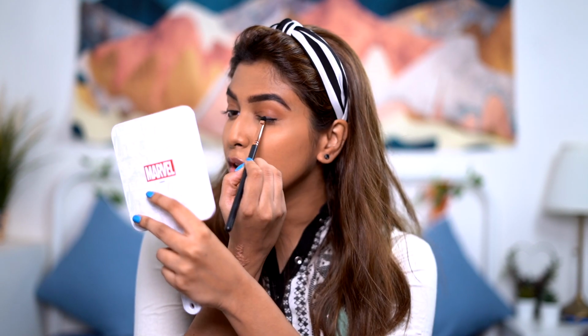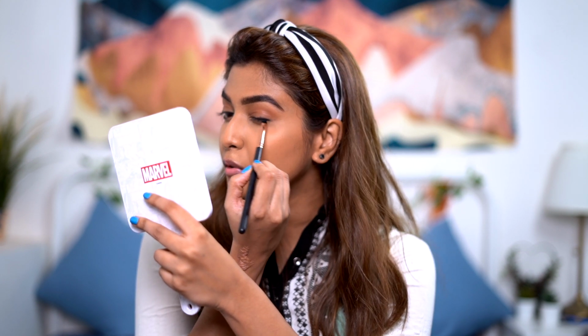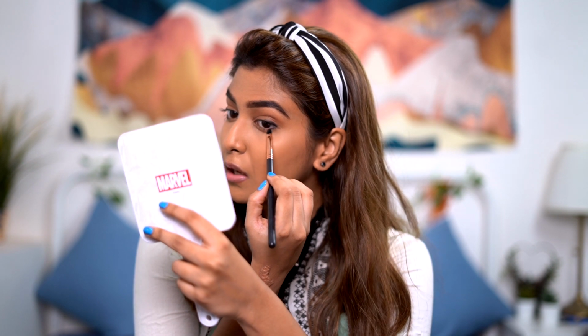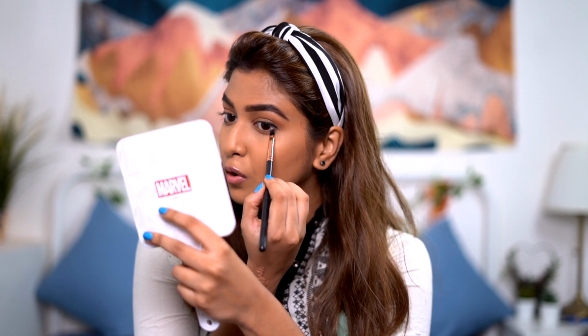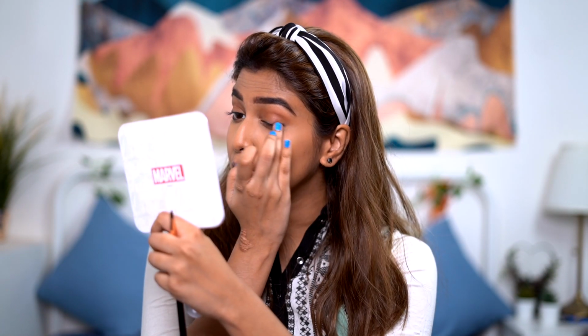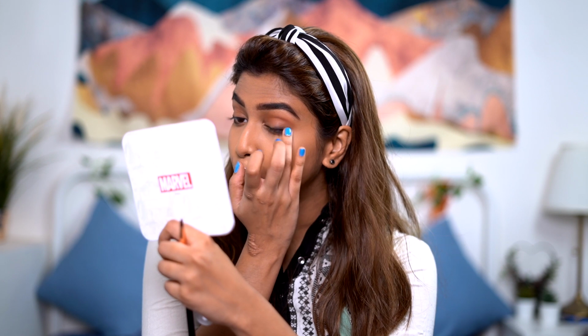So next step, I like to define my eyes on the outer corner. I like to use this black shade because I think it just makes your eyes look a little defined and enlarged. I'm just going to be drawing a line on the outer corners. I'm not going to take it all the way to the inner corners. I'll be doing the same on my lower lash line, again not going too far inside the inner corner. And then I'll be taking my finger and just try to blend it so it looks more natural.